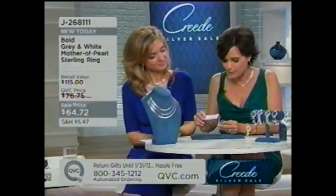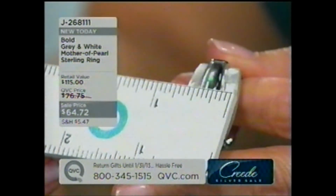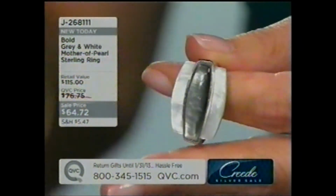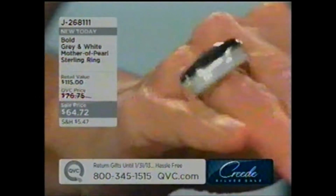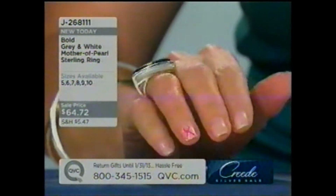I'm going to give you a quick measure on this, and just to show you, this is about 3/4 of an inch from north to south. Let me do that. There we go. North to south, and then east to west will be almost an inch. And here's what it looks like on the hand. And so nice profile too. It's got like a great Art Deco look to it, doesn't it?